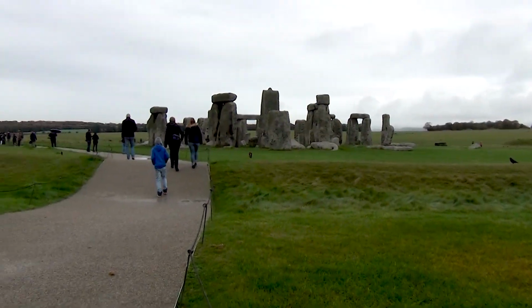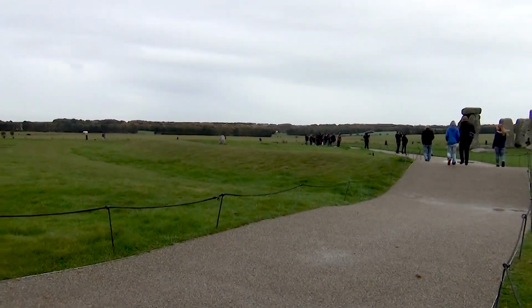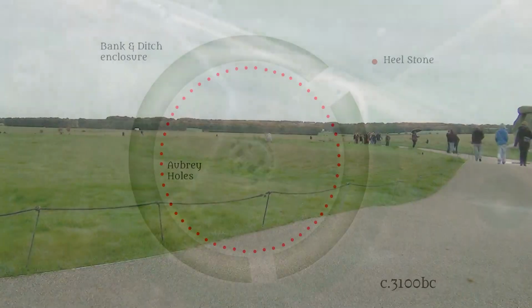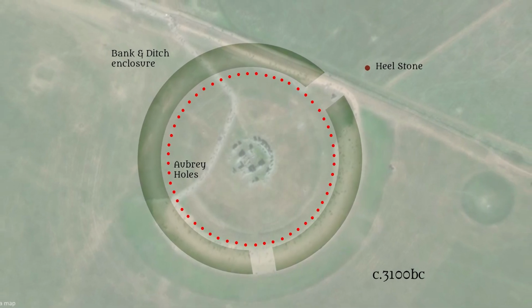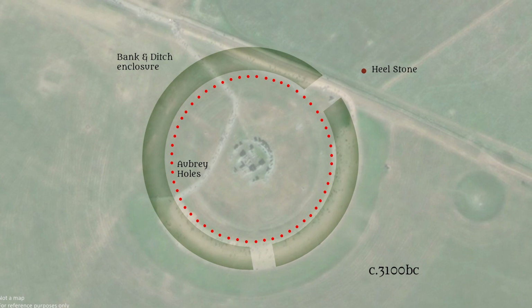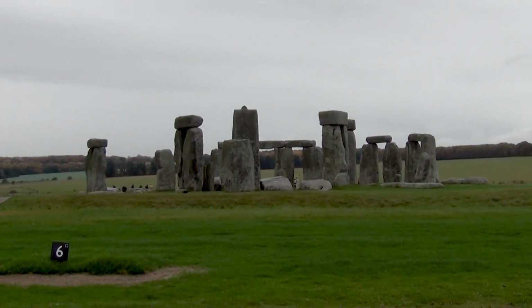The Aubrey Holes are round pits, each about a meter wide and deep, with steep sides and flat bottoms. These holes form a circle a little less than 100 meters in diameter. In a way, then, it was a reverse of the current Stonehenge in that the monument was dug into the ground instead of rising above it.